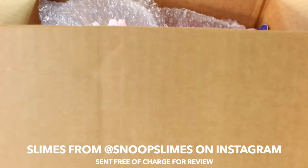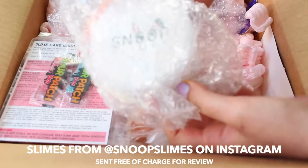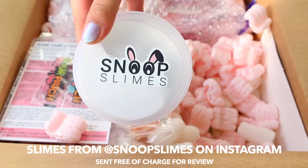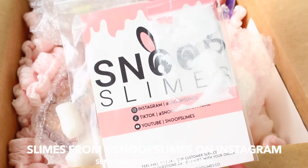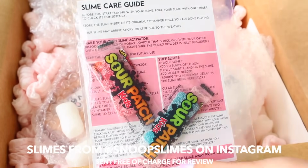The package itself came in a big brown box, and like you can see here, there's actually 2 different types of packing peanuts in there. We'll get onto that later. Everything came in a really nice bubble wrapping, nothing leaked, nothing broke, and this was a really great package. Like you can see, the extras included borax, a care sheet, and also 2 Sour Patch Kids, which were lovely.